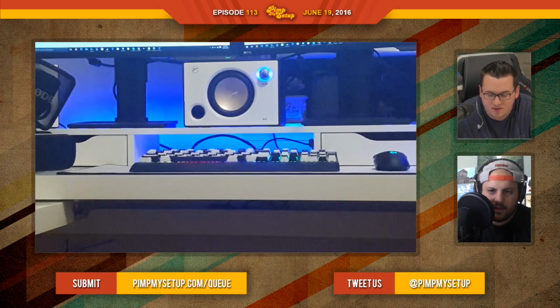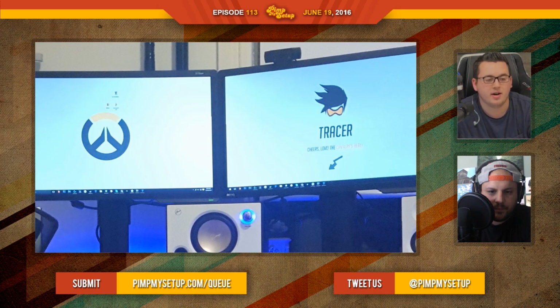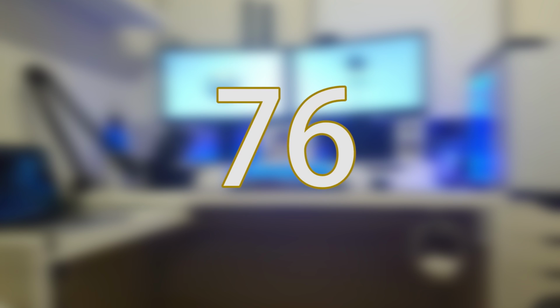The white just flows through this setup. Such a great job. Just the hint of black around it, the keycaps. Everything is super clean. It's definitely an IKEA looking setup. And a lot of people are saying his monitors are so high up. But you don't know. He could be a giraffe. I say it all the time. You don't know. Wayne scored a 76.